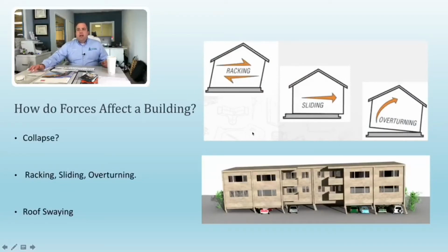So let's talk about how the building moves. There are three outcomes: the racking, the sliding, where it actually slides off the foundation, and eventually, if the racking is strong enough, the building will actually overturn. It'll slip off the foundation and turn over. Unfortunately, here in LA, a lot of these buildings are stacked real close, so it'll actually fall onto your neighbor's building, and you'll be responsible for whatever damage happens. That would be a bad situation.